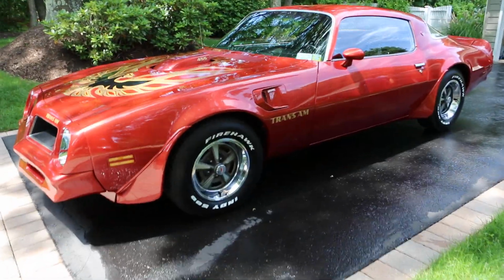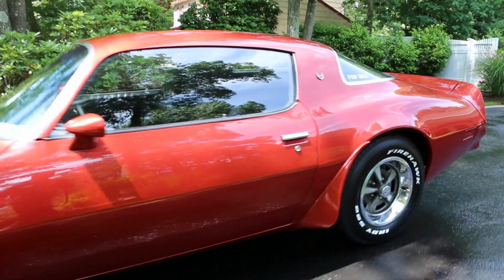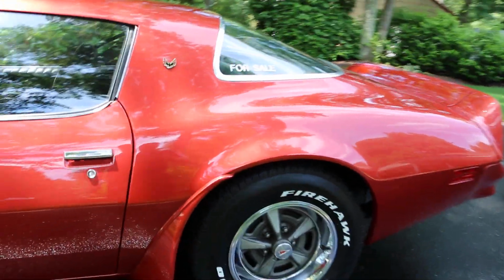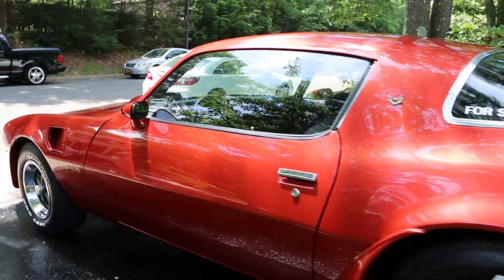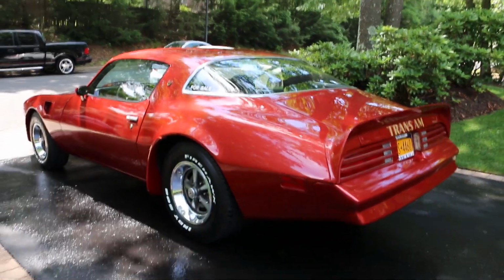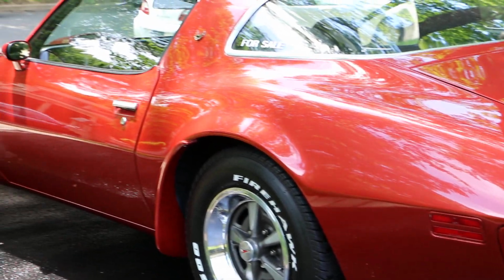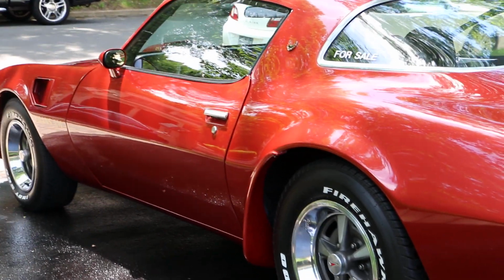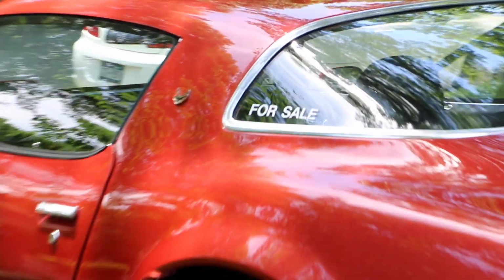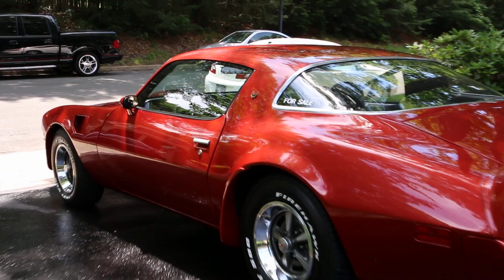This is a 1976, like Michael said, Trans Am, 455, 4-speed, all numbers matching. The car was restored. I bought the car like this back in, I believe, 2008. I have the documentation for the restoration on the car. You have a lot of receipts, okay. A lot of receipts, a lot of documentation, all numbers matching.